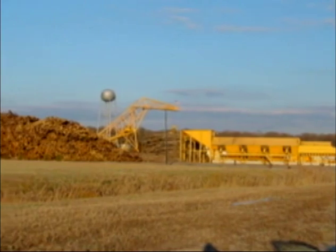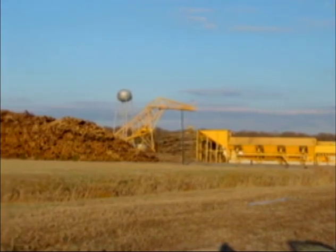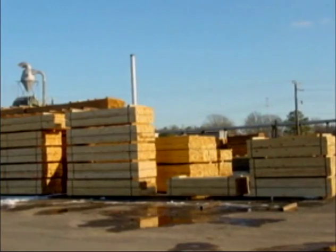Now, what's their finished product? Is it lumber or is it piling? Both.